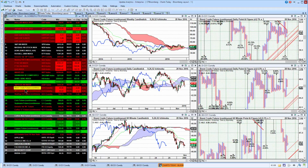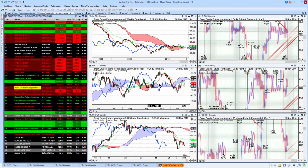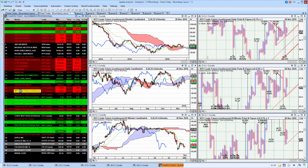If we look at Brent, back below the cloud on the short-term chart, just really messing around with the cloud and the lagging line here on the medium-term chart, and still bearish on the long term. So Brent is bearish at the moment on the short-term time frame, and WTI much the same picture. No clear downside targets on the short-term charts, so hard to call this one. Keep an eye on the 1-minute charts.